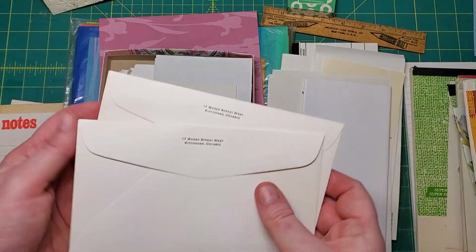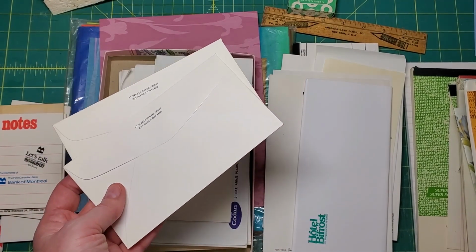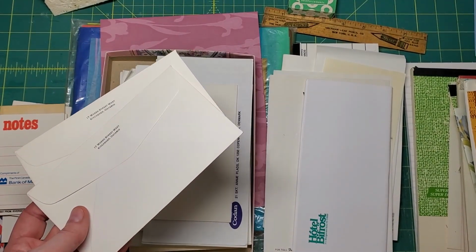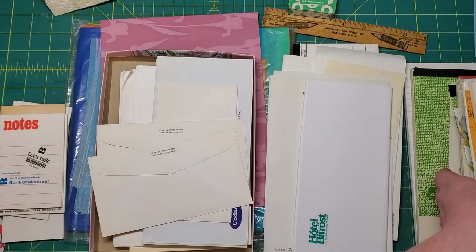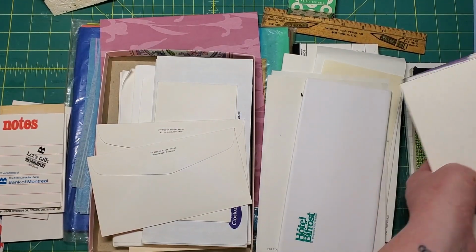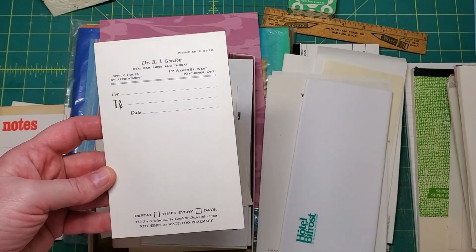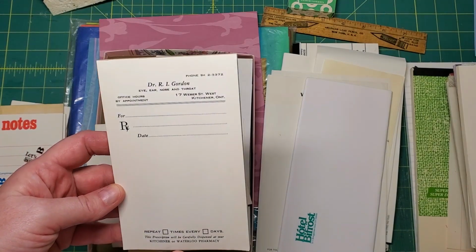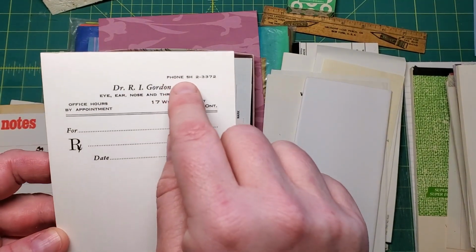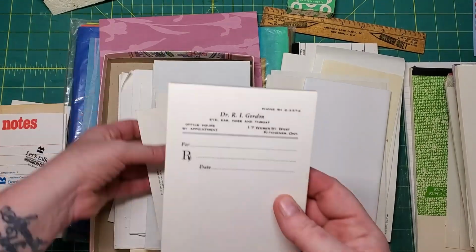Oh, these are envelopes that have an address on the back. And that actually is the address of... let's see if I can find it. Here. This doctor. There's a prescription pad. And look at the phone number. So these 3 envelopes came from that doctor.